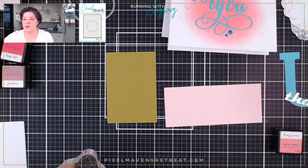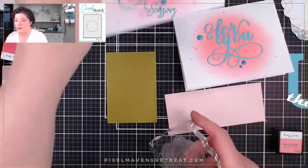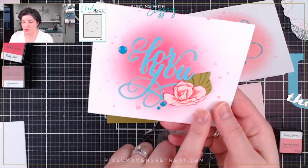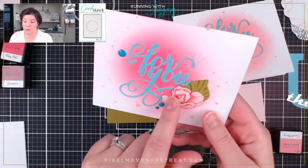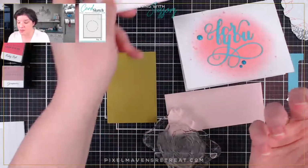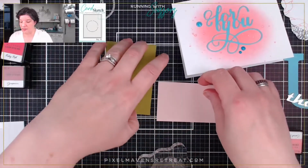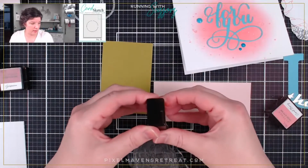And we're going to use the pink as the base for the flower. So this is like a shortcut kind of thing. I just need to do an outline and one or both of the insides. I don't need to do the background color because I'm using the pink cardstock for that. So I will do the outline in ruby red.